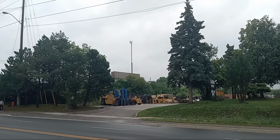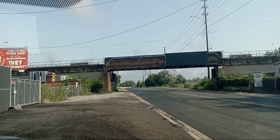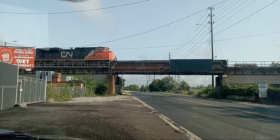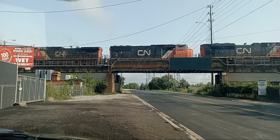Alright, here comes the next train scene. Roll it. Alright, we got a CN eastbound train coming down the line. The time is 8:53. So we got 8021 leading, 5675, 2501.